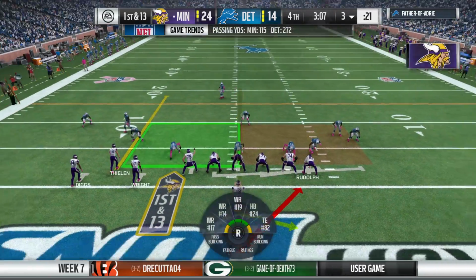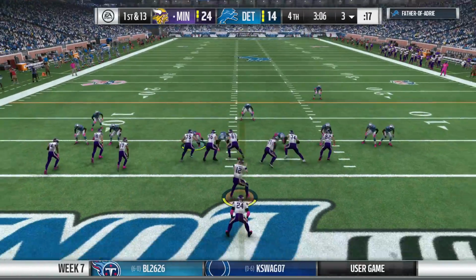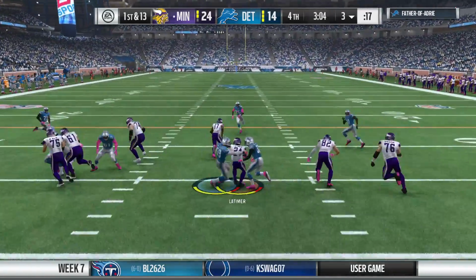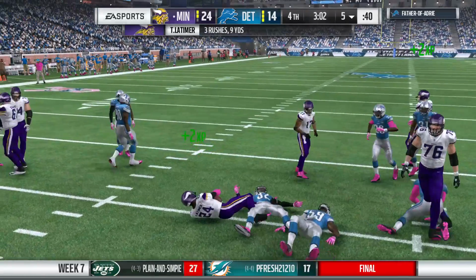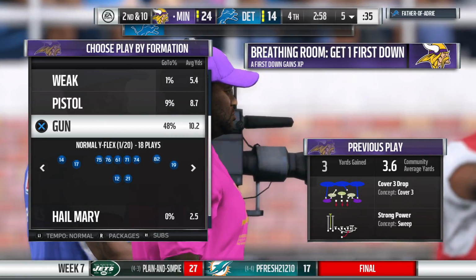They'll come out in the pistol. Looks like the defense in press coverage here. Now a handoff here to his running back, and not much there as he gets it up to about the 5-yard line. It's a gain of 3, and it'll be second down.